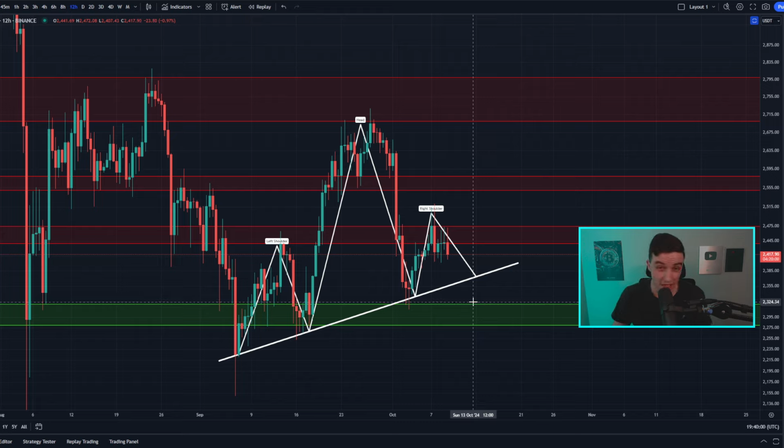And we would also have to keep in mind that even if we start breaking below this neckline right here, below around 2360, we also have this major area of support right here in between around 2280 to 2320. And we also have a bit of support at this local low at around 2220. So keep that in mind as well.